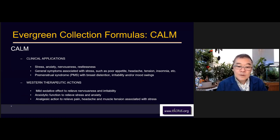But when there are more formulas, of course, I reduce the dosing of each of the herbs. Sometimes I keep one formula higher than the other if that's the formula for the chief complaint. Or if someone comes in with a chief complaint, I'll try to find the root cause of that chief complaint and make that collection formula the primary formula.